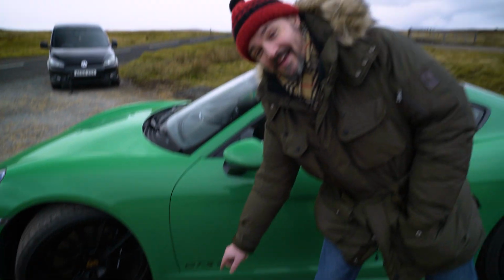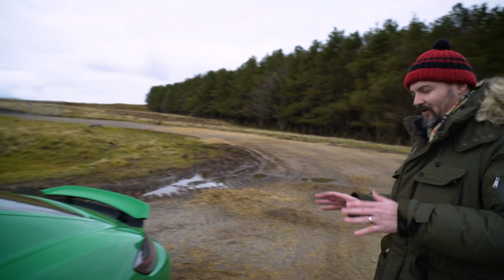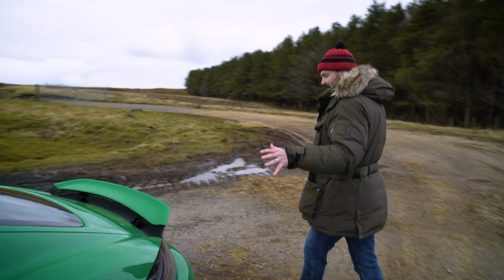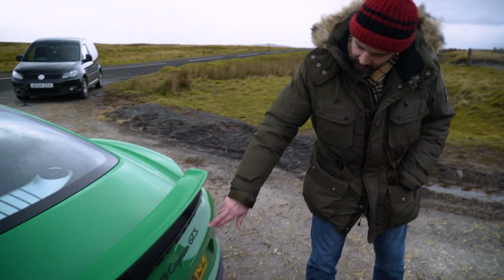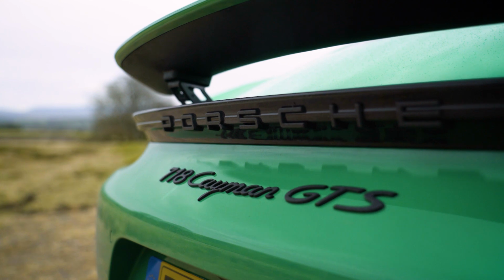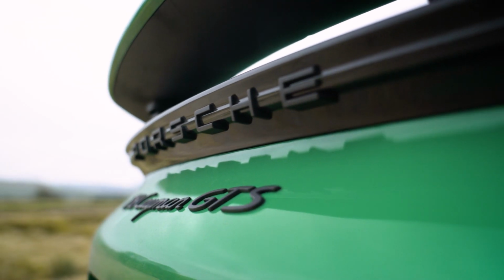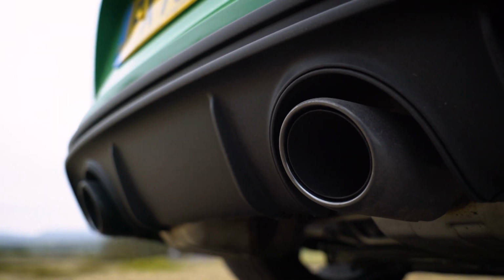Just in case you forget, you've got your GTS 4.0. Lovely satin black wheels, and that ties in very nicely with the back of this car. I think this is an option they've gone for here, but you've got the Porsche logo in black. I've left the spoiler up, normally this would be down, but the button's pushed so it's up. And then you've got the diffuser in black too, and the black tailpipes. Very, very nice.